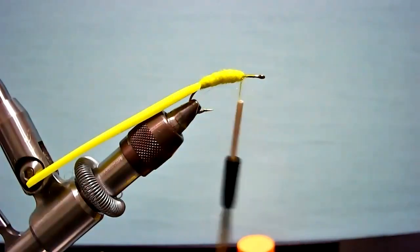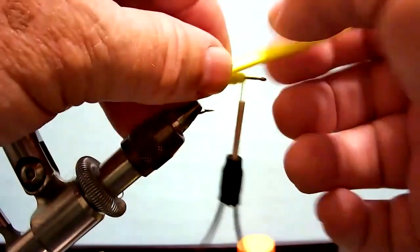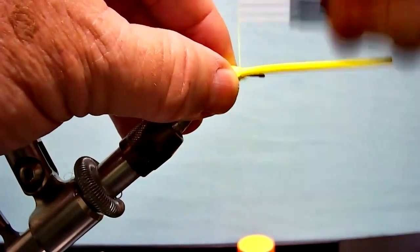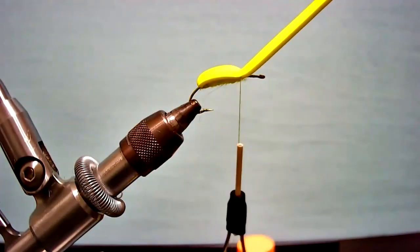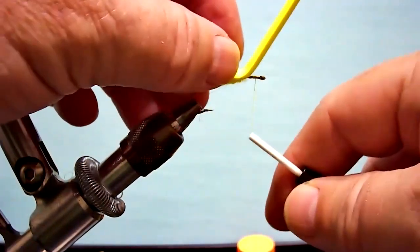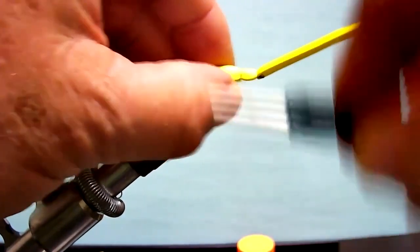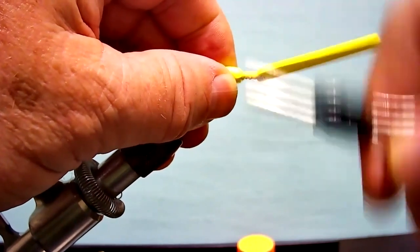Okay, we've tied in, we dubbed the body. Next step is we're going to pull it over and tie down the top. About 3 wraps. Next, we're going to advance the thread to right behind the hook eye. And we're going to tie in over the top, smash down the foam.